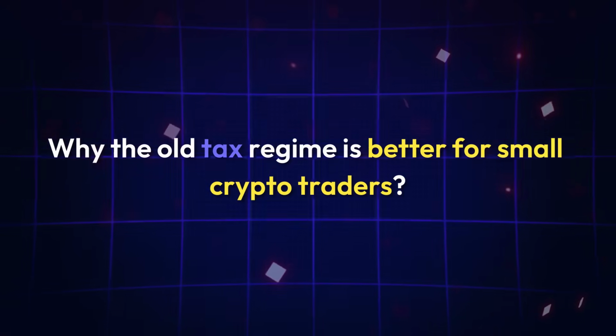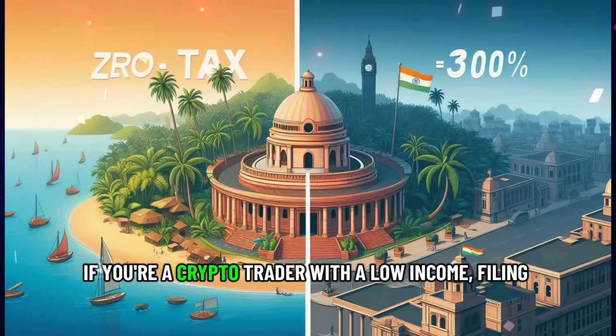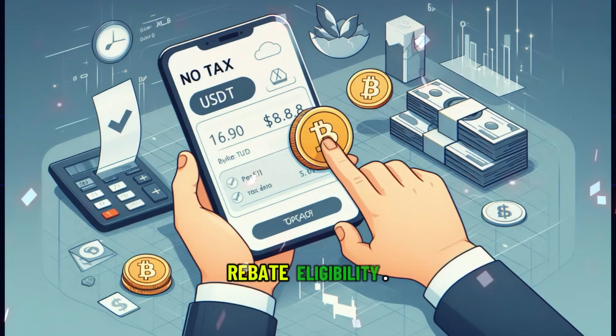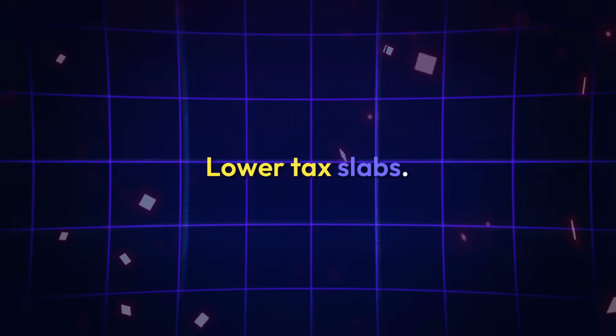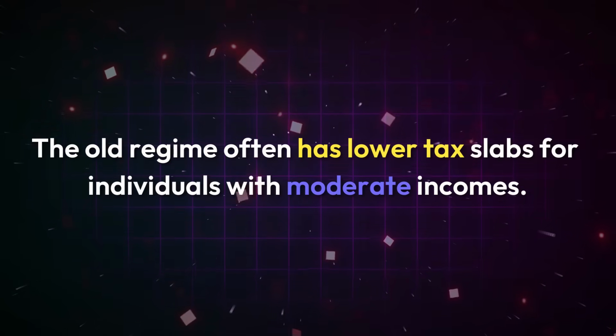Why the old tax regime is better for small crypto traders? If you're a crypto trader with a low income, filing under the old tax regime can save you a lot of money. Here's why. Rebate eligibility. You can claim the 12,500 rupee rebate if your income is below 5 lakh rupees. Lower tax slabs. The old regime often has lower tax slabs for individuals with moderate incomes.